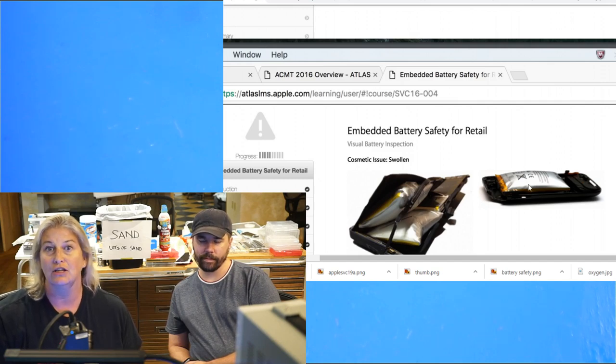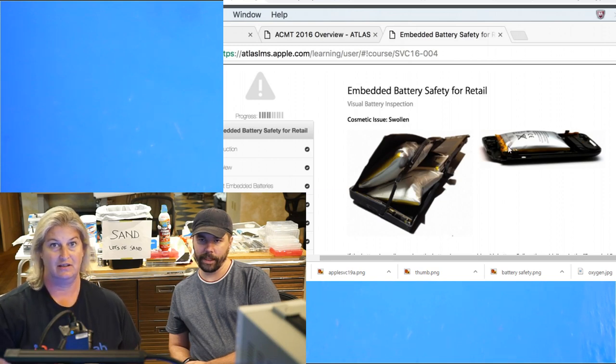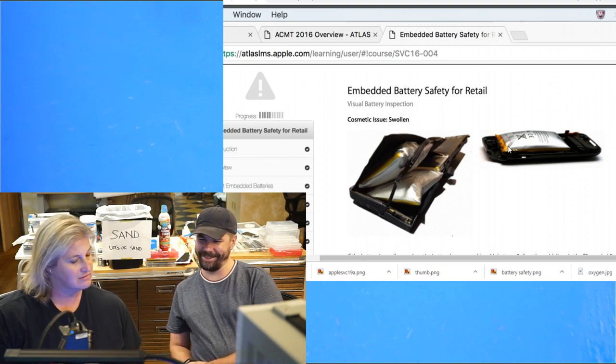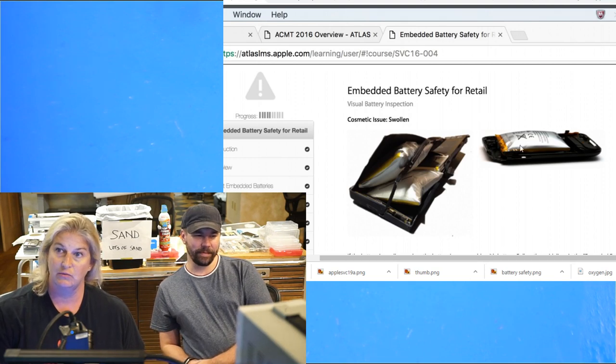These things. That looks pretty scary. Look at that. It's tearing up these devices. They're going to say it can only happen if you used an aftermarket battery. They're not going to say that. They'll secretly think it, but they're not going to say that. So let's see. What will they say?